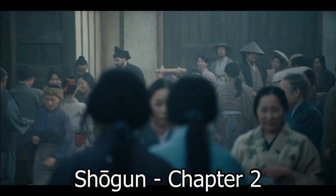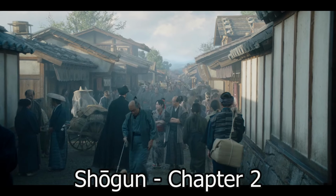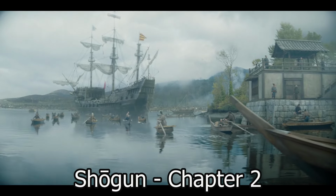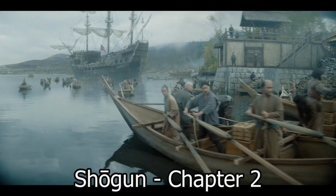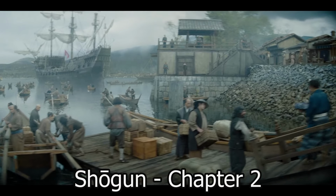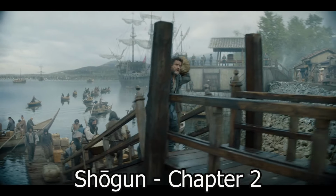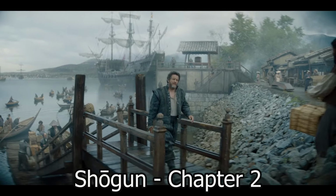Some of the longer streets were used for some of these long shots, though of course extended in the background with CGI. But it's really cool to see that the harbor was featured prominently, especially in chapters 2 and 3, during, let's just say, the action sequence, not to spoil anything.